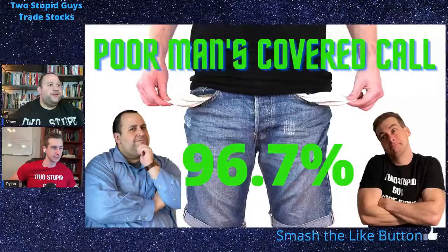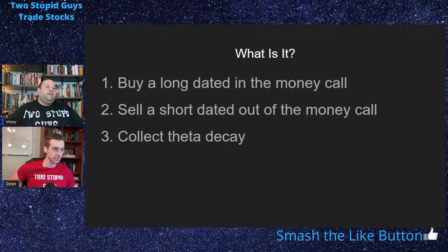So, poor man's covered call. Basically, what is this? There's another fancy name for it. It's a diagonal calendar spread, but poor man's covered call is good enough. Basically, you're buying one option and you're selling another one, and you're taking advantage of the difference in theta decay, which is time decay. So you're buying an option that's further out date-wise and is in the money, meaning that if you exercised it today, it would be worth some actual value. And then you sell against that position some shorter-dated options that are out of the money, hoping that the stock doesn't hit that price, so they remain out of the money and you simply collect the premium you're paid.